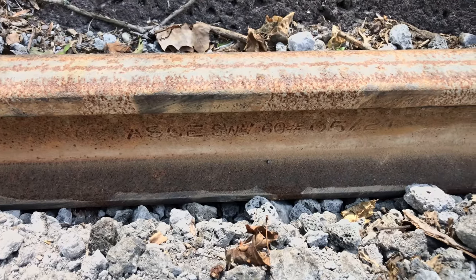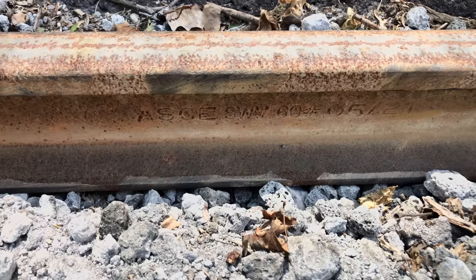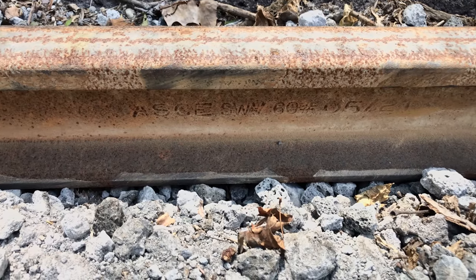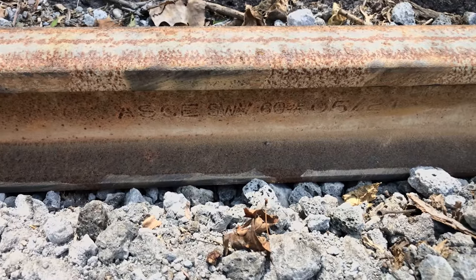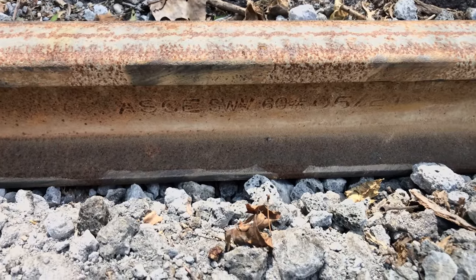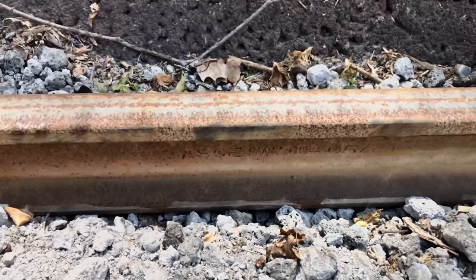Here's a close-up of the rail here, folks. It says ASCE on the left, then SWV in the middle. 60-pound rail, rolled May of 21. So there you go. Found it.